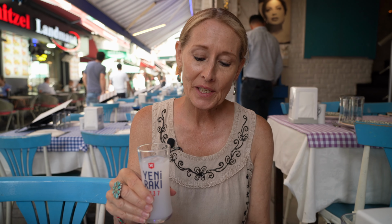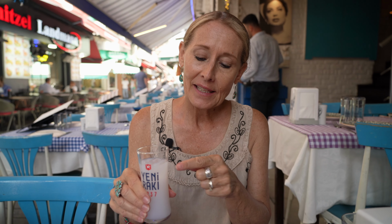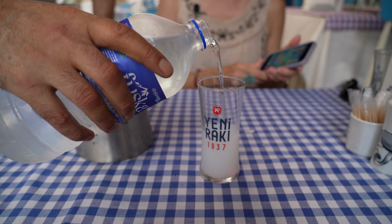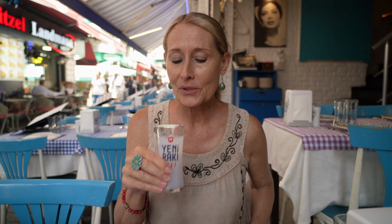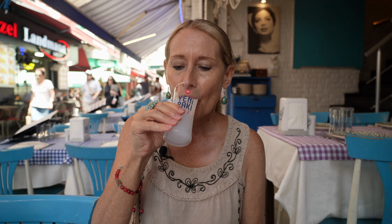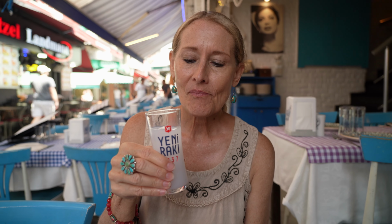Raki is Turkey's national drink, and I've never tried it before. There's a special way to drink it. When the waiter brings it out, it's just like a shot of the Raki, and then he adds chilled water and ice to bring out the anise flavor. It is a liqueur. So here goes. Oh man. I didn't know I was gonna like it this much. This is fabulous.